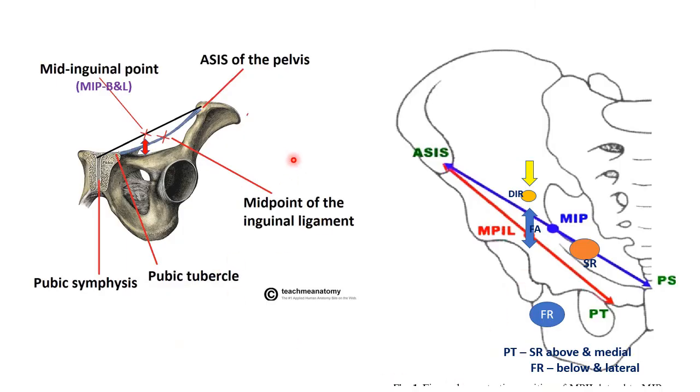Okay, this diagram shows you the important landmarks that you must look for in a patient with inguinal hernia. Here, this is the mid-inguinal point. This is the line from the symphysis pubis to the ASIS. Okay, and this is the superficial or imaginary inguinal line. And this is the midpoint of that inguinal line. This is the ligament which attaches the pubic tubercle to the ASIS, and this is the inguinal ligament. And the midpoint of this inguinal ligament is known as the midpoint of the inguinal ligament. The other important landmarks are the pubic tubercle and symphysis pubis.